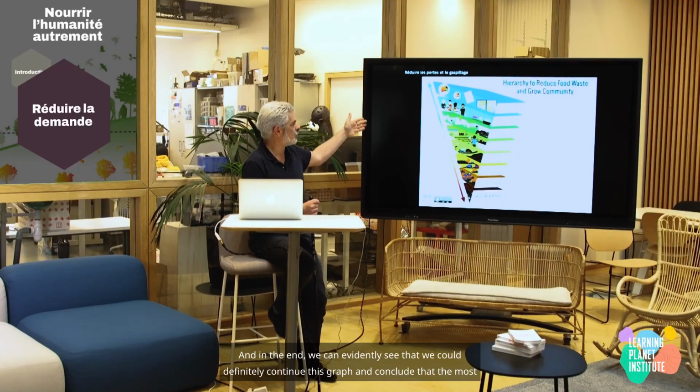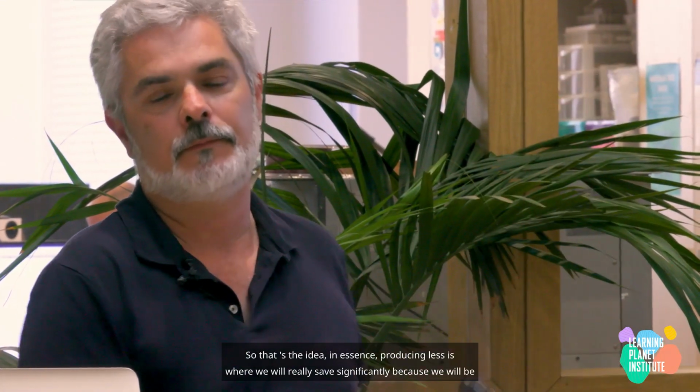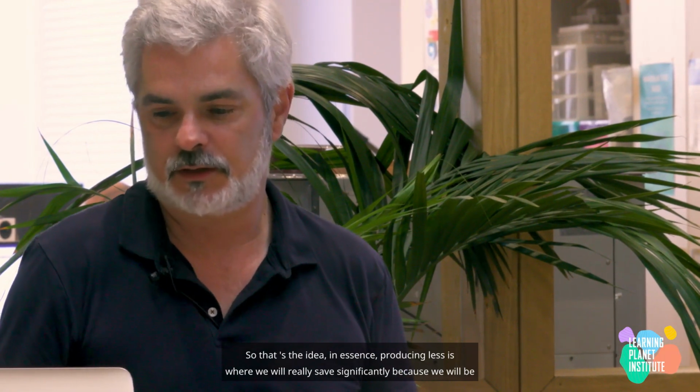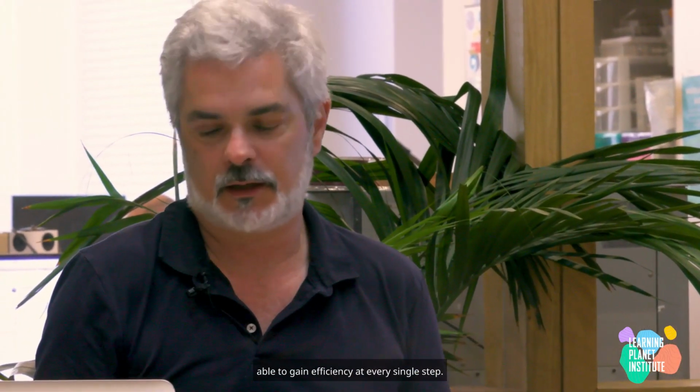And in the end, we can evidently see that we could definitely continue this graph and conclude that the most preferable option is not to produce at all. So that's the idea. In essence, producing less is where we will really save significantly because we will be able to gain efficiency at every single step.